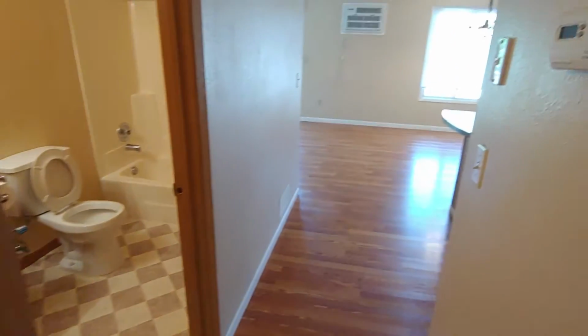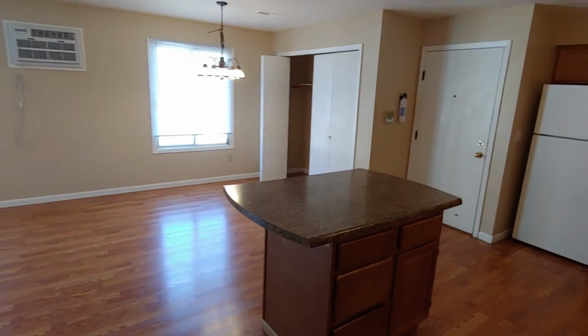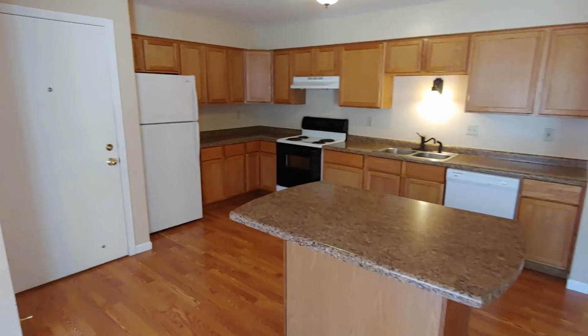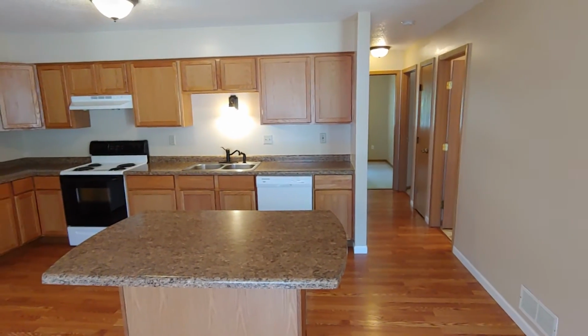There's the bathroom again, and we'll look back at the central air. Then we're going to come back through the kitchen, do one more pan through the kitchen. Lots of cabinets, center island, outlet on the center island.